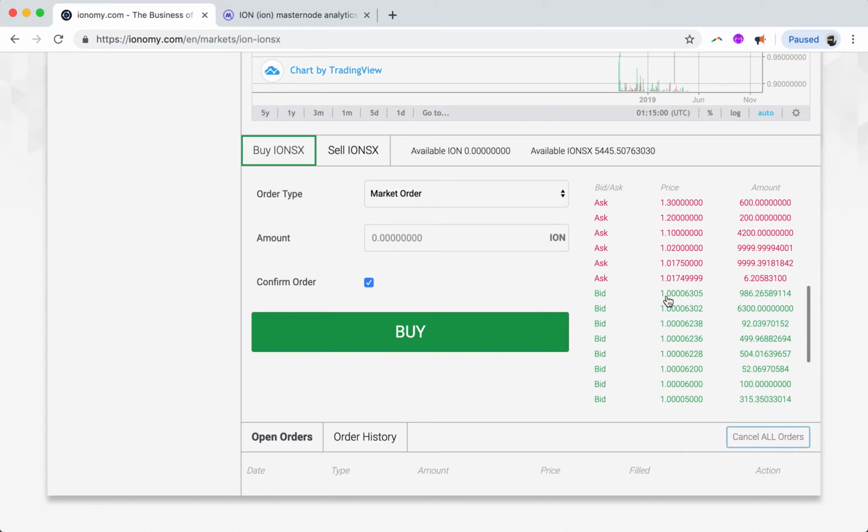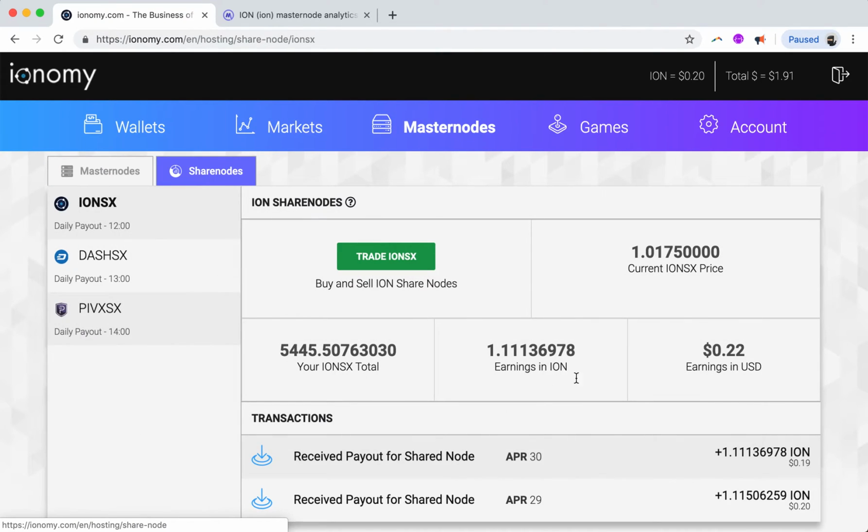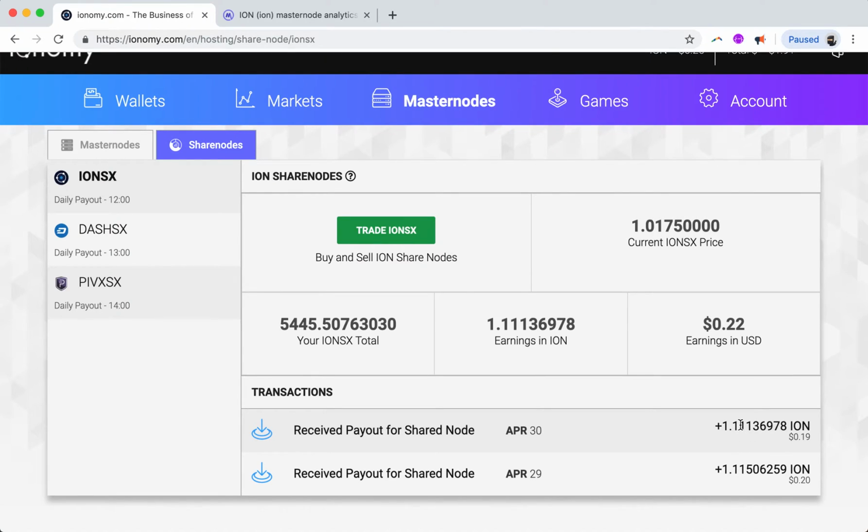If you had purchased the IONX at 1 and you're going to sell it later for 1.017, that's a great deal because you're going to make almost 2% on the sale. The other thing is that the whole time you're holding that position, you're going to be collecting these share node interest payments. I'll just show you. I only have 2 days worth so far, but you can see that essentially I'm getting an extra Ion every day, and now I'm just increasing my position here.